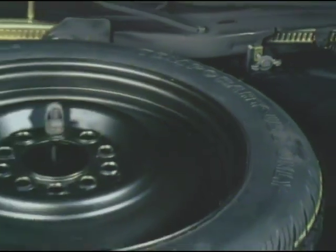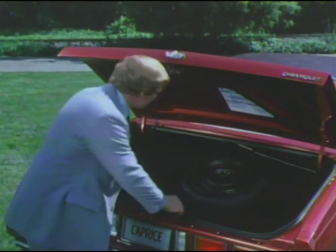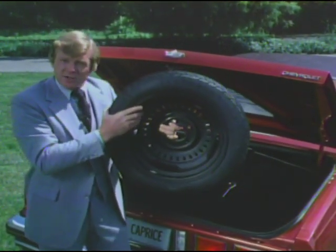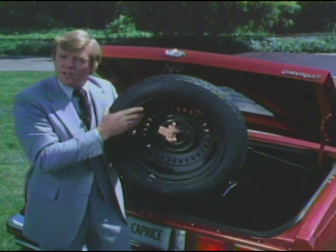The new compact spare comes already inflated and ready to go, and it's about 10 pounds lighter than last year's spare. That makes it easier to handle, easier to change, and contributes to fuel economy. It's been designed to mix with the car's other tires to provide balanced roadability.